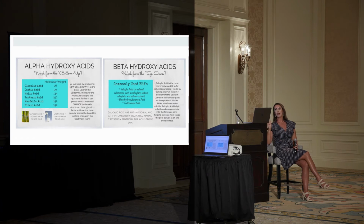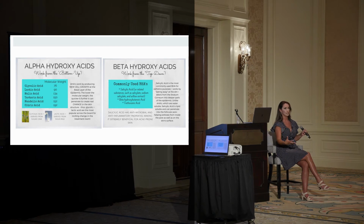Okay. All right, so AHAs, we're going to look at the left one first. What does it say in cursive writing? Works from the bottom up. What's on the bottom? The epidermis, the basal layer of the epidermis. Thank you very much. So works from the bottom up. Now look to the right. Beta hydroxy acid works from the top down. Isn't that a good way to remember that kind of stuff? Especially since your goal is to educate the client at this point. So let's think of easy ways that we can educate them. Works from the bottom up, works from the top down.